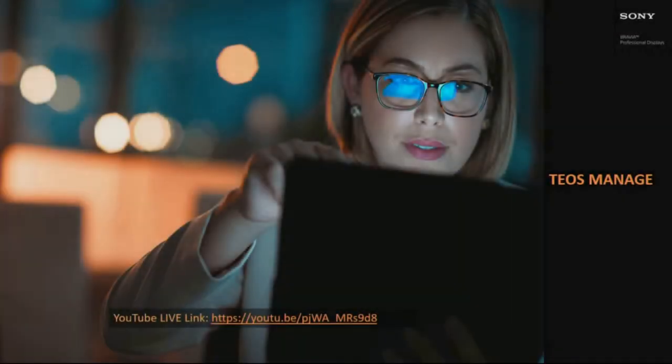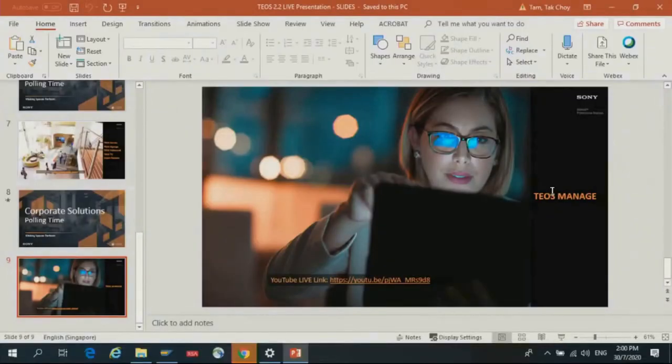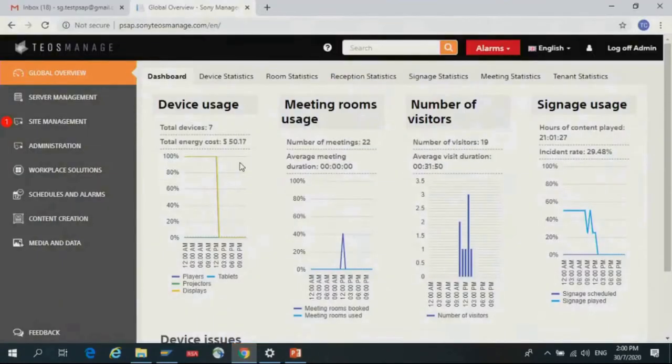Right, so we have actually witnessed the case study. So right now I'm going to demonstrate to you our TEOS Manage. The TEOS Manage portion is, I would say, pretty straightforward, because you're given a GUI to access. So this is how TEOS Manage looks.